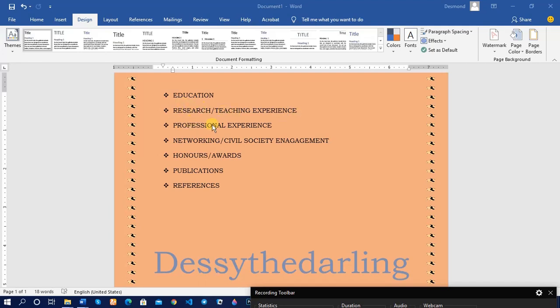This is a professional experience. In some cases, if you are writing a professional experience, you don't really need to put these things there, especially if you're not looking for admission. If you're not really applying for admission, but it's just for a job, then it's okay to include only the professional experience. Then we have networking or civil society engagement.